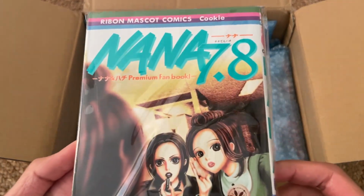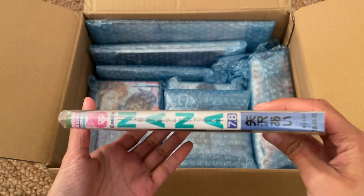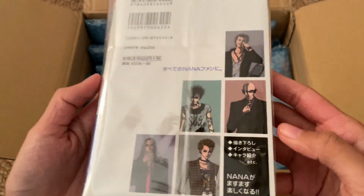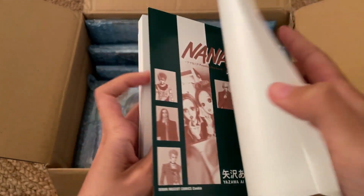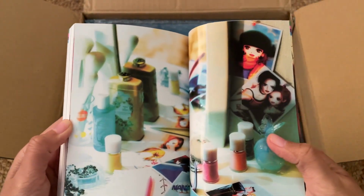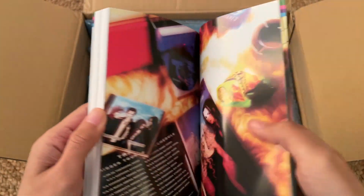First item is this Nana 7.8 fan book. A friend had linked this to me while we were just chatting on Discord, and since I didn't own it and had finally completed my Nana manga collection, this was perfect timing. And actually, I ordered 2 copies of this fan book. I took a gamble, assuming my other friend didn't own it already, and it worked out because she didn't. So gifting it was really nice.